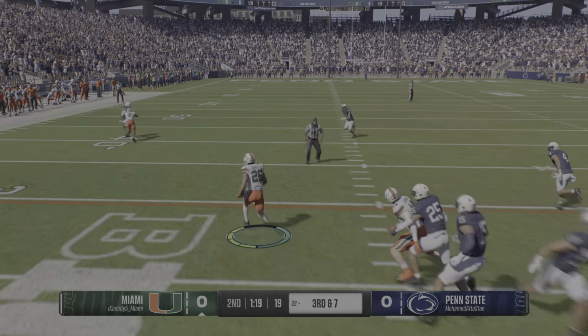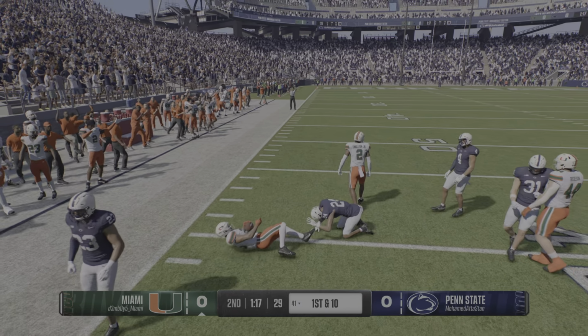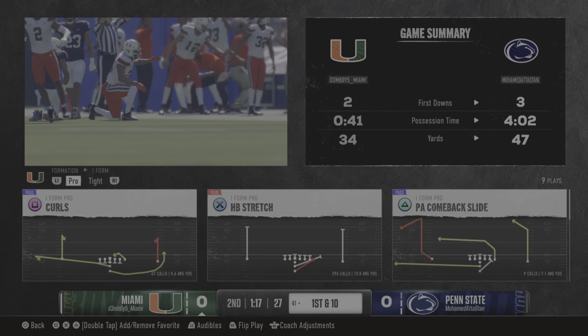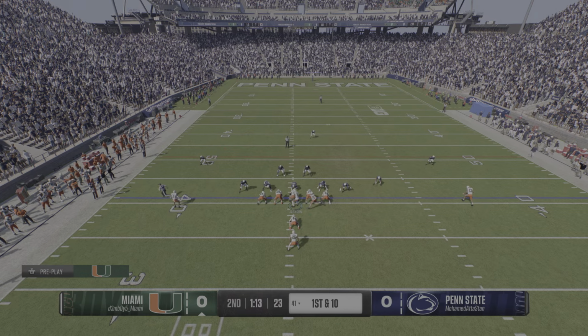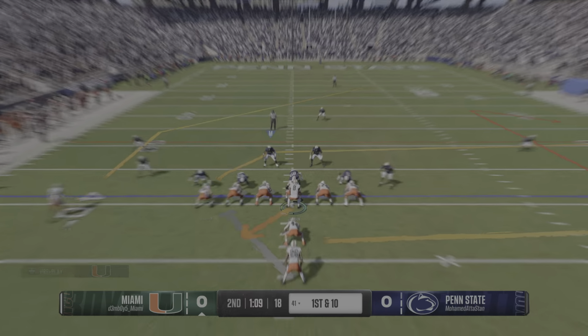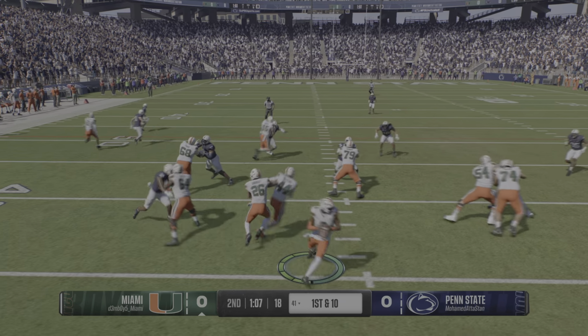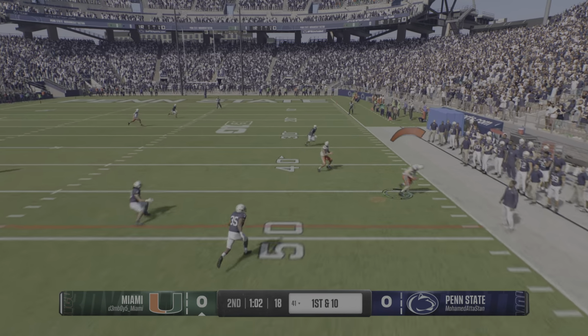Trying to impose their will with the run. At the 35, he's open. And he's brought down after a nice gain. And they may have caught the defense napping there a little bit, David, maybe expecting pass on that third down, but because of the back's effort, now fresh set of downs. And it's so nice to have a guy that you can give the football on these third down situations and feel confident you're going to continue to move the sticks.